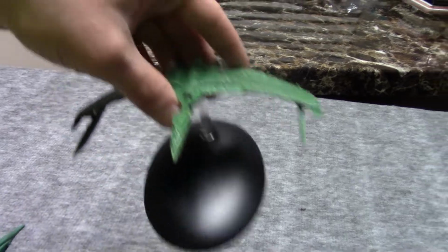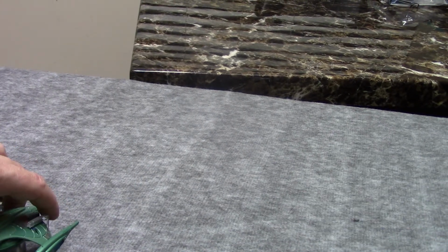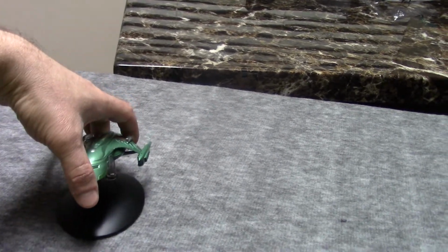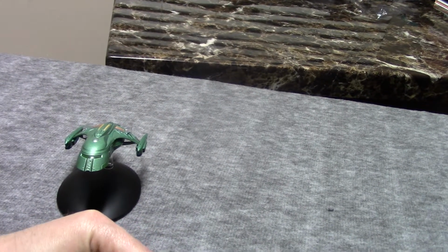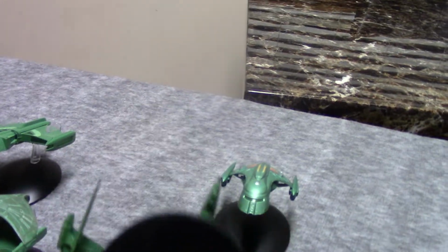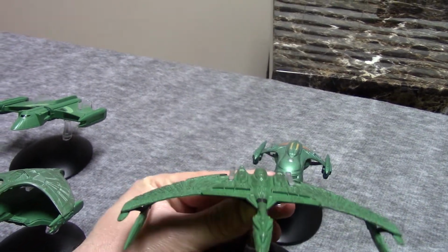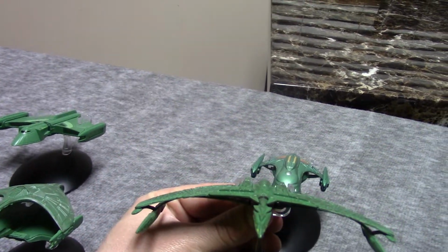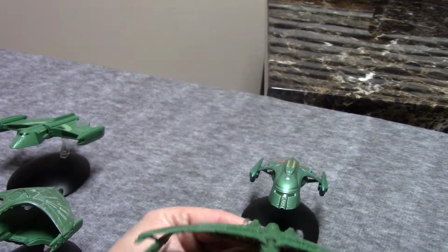And of course, probably the most popular ship they've done, Romulan, is the Valdore type. That is, you should think of it as Valdore class. And this is a neat model, like the original from Star Trek Nemesis. Let me get out of here. Okay. See that? It's very wide but thin. And they did an excellent job with this.